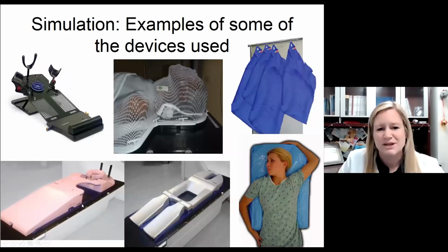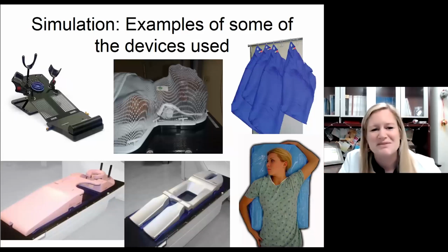It's important to know that you almost always can eat and drink before these appointments. So your doctor should mention if that's not the case. These are some of the common things that we use to immobilize patients.